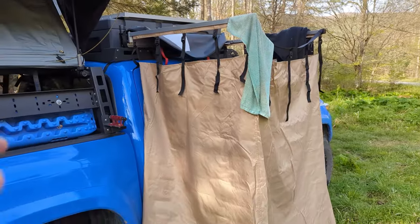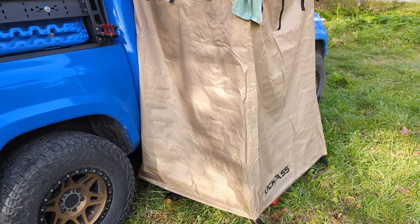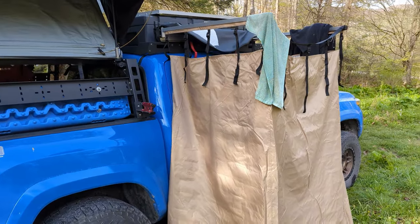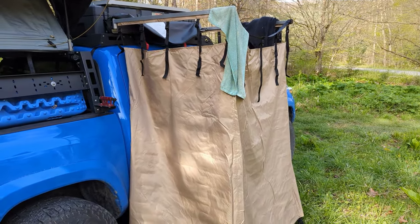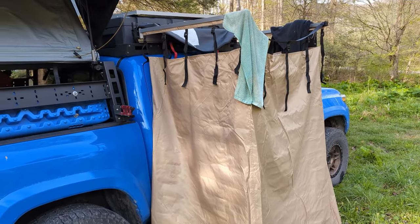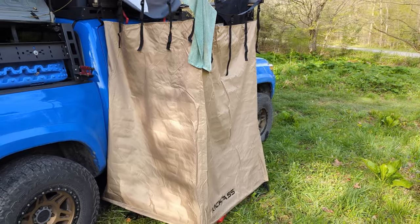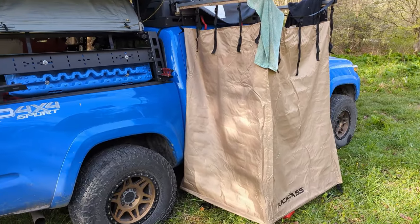I want to show you guys the shower awning though. So over here, this is the shower awning from, I think, Kick-Ass. Yeah, Kick-Ass. This thing has been a game changer for Ashley, so she can change and use the bathroom and just kind of have a nice little private area. So if you have a lady that you take with you, definitely a game changer for her. Makes it a lot more enjoyable.